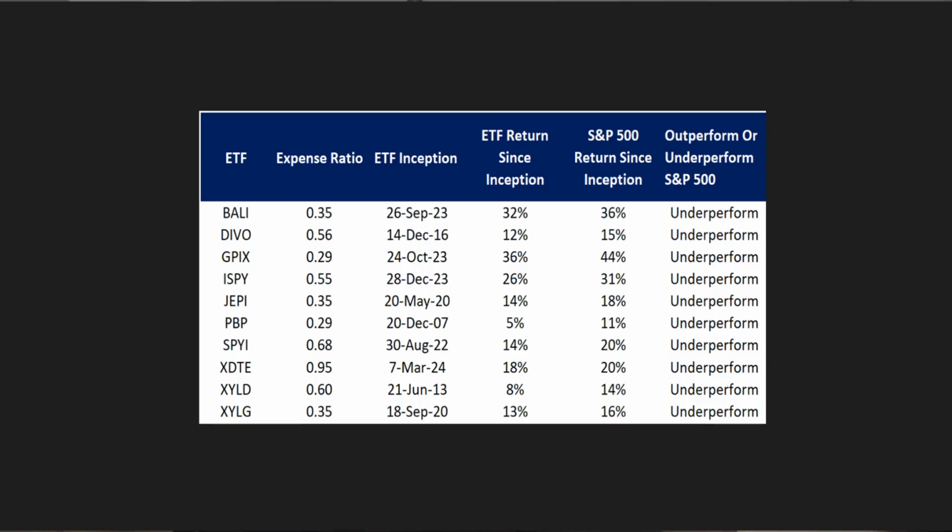These funds lag when the markets roar upward. Because covered call ETFs sell away some of their upside, they often lag behind simple index funds during strong bull markets. As you can see, all the ETFs underperform the S&P 500 since their inception. If you're in your 20s and decades away from retirement, your priority should be growth.